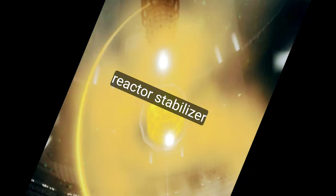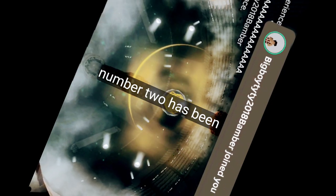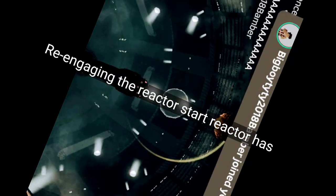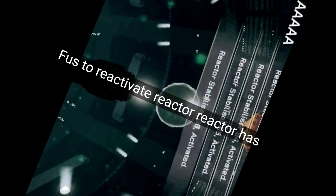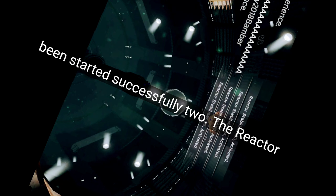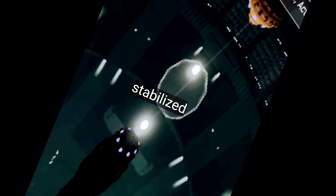Reactor stabilizer number 2 has been successfully reactivated, re-engaging the reactor startup. The reactor agreement shutdown required for a sustainable future. Reactivate reactor. The reactor has been started successfully. The reactor core has been stabilized.